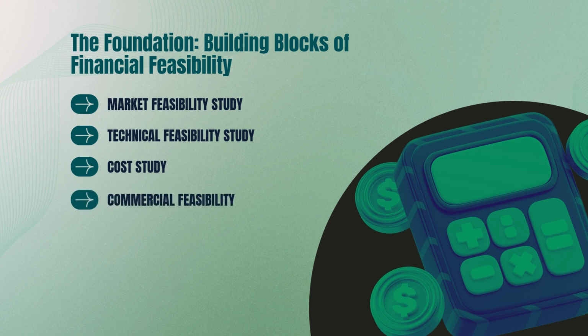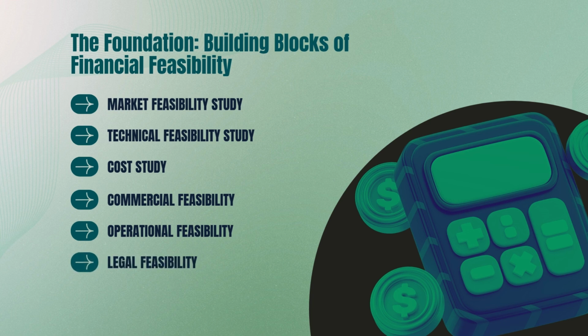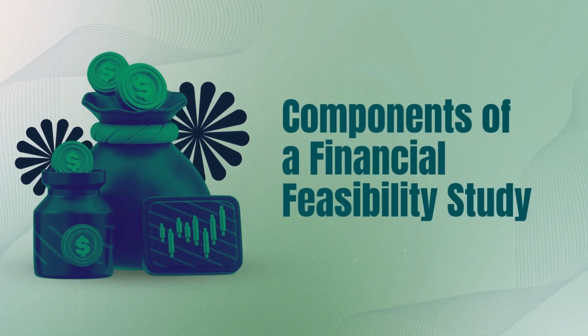Commercial feasibility explores your sales and distribution strategies, while operational feasibility examines your day-to-day business processes. Legal feasibility ensures you can set up your company and operations within the legal framework. And tax feasibility analyzes the potential tax implications. Financial feasibility converts all these feasibility studies into a financial forecast that allows you to determine the financial feasibility and study how to get this project funded. Let's break it down step by step.